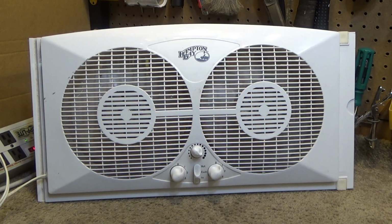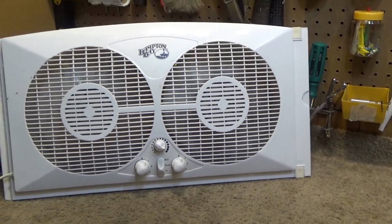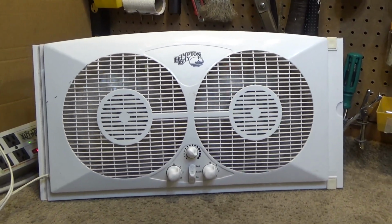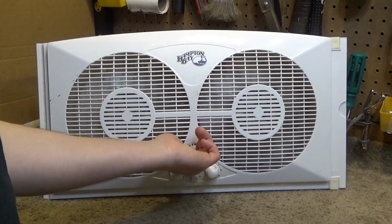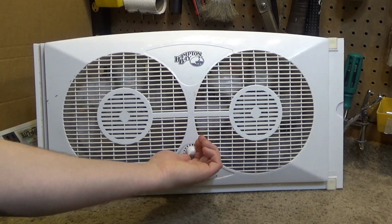That's already pulling 0.52 amps. And it looks like the one on the right is going a little bit slower. That is working.